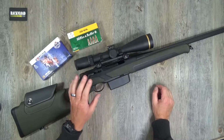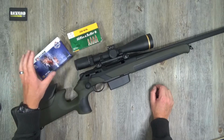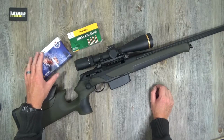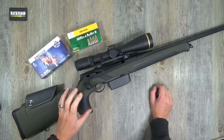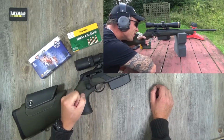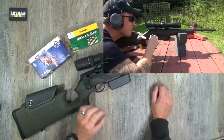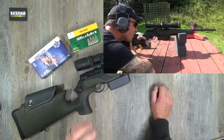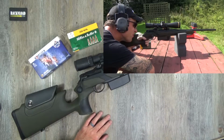But interestingly, to demonstrate the speed of this thing, I happen to have some subsonic 308 ammunition, and that was quite interesting to use. Nice and light, and good ammunition to test how fast you could reload this rifle. It was quite interesting using that stuff. That'll bring us nicely on to accuracy.